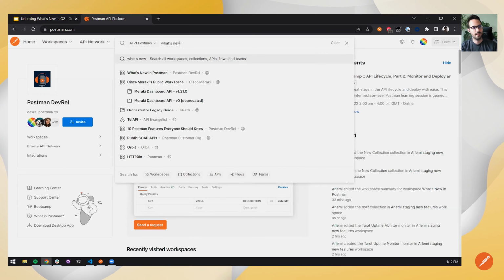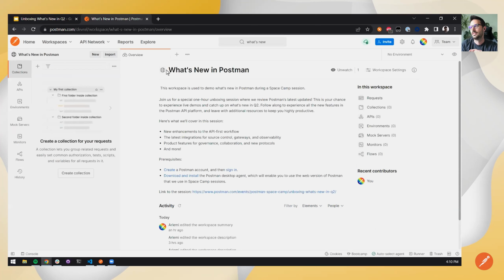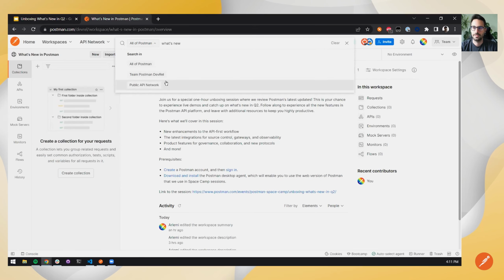And if you're doing the same thing, you should be able to do the same. So search for what's new, and the first result is going to be what's new in Postman from Postman Dev, and you can click on it and access the workspace. I almost exclusively rely on the search to find what I'm looking for, either in public or in my own team. The search team has done a lot of optimizations there, so that's a nice enhancement. Yeah, so that's one of the things I didn't mention, but you are able to filter here from only your team, only public stuff, all of Postman.